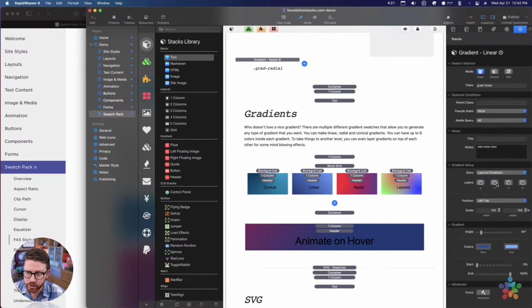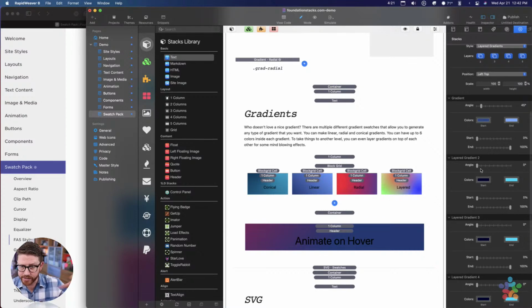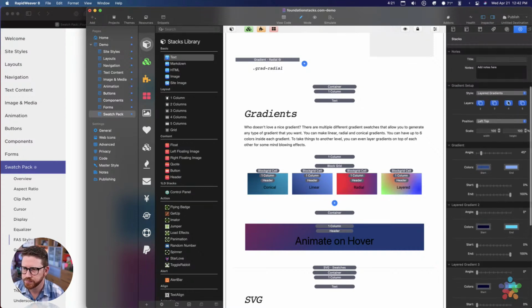Next up is layered gradients. And I'm going to review this last, okay? Because with layered gradients, essentially you can add as many gradients as you want, and you can stack gradients on top of each other, which is kind of crazy, okay? And I'll show you the example that I've built here in this file.